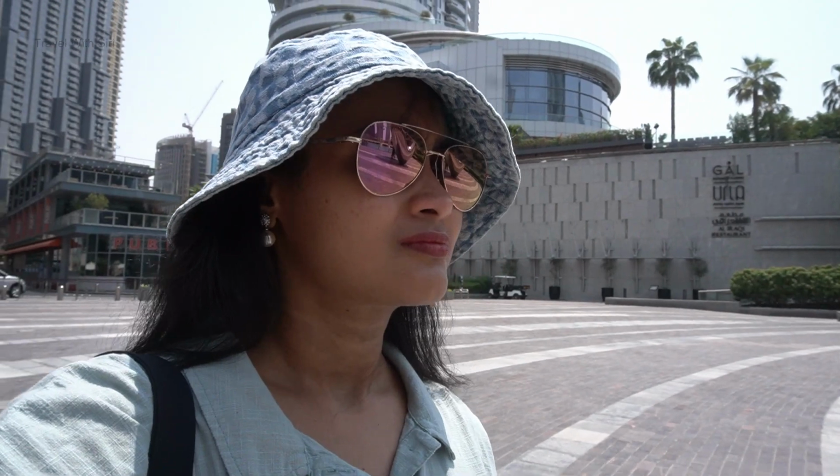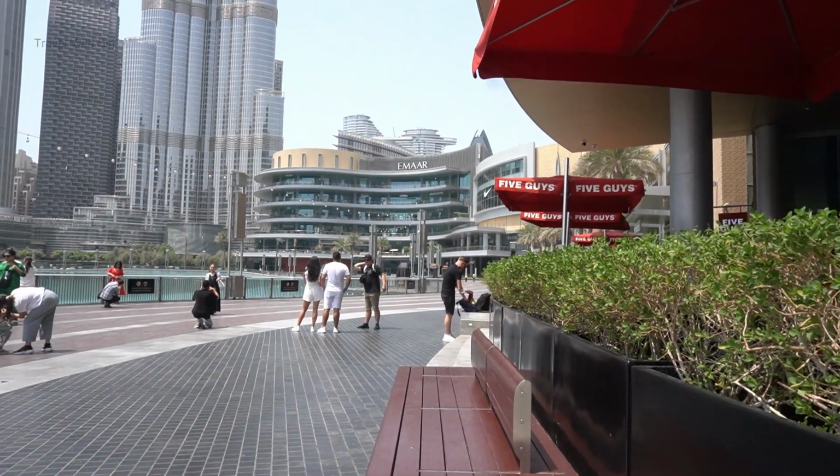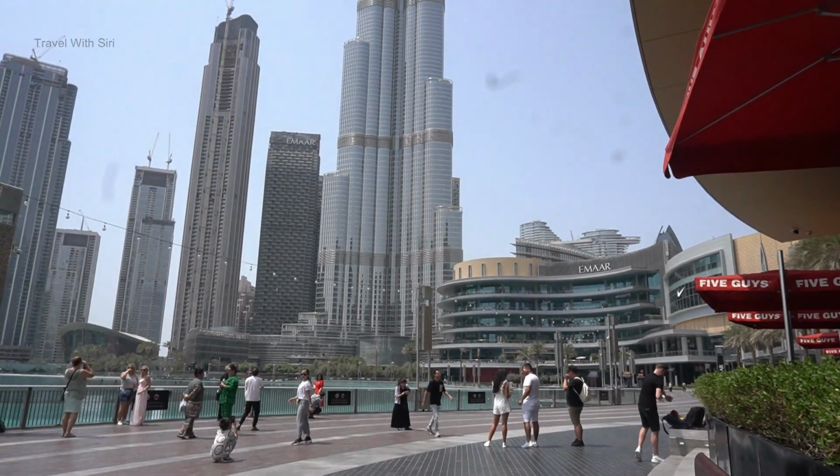The Burj Khalifa was often acknowledged as the Khalifa Tower or Burj Dubai in its early years, but was further renamed Burj Khalifa in the honor of Abu Dhabi's Khalifa bin Zayed Al Nahyan, the President of the United Arab Emirates.